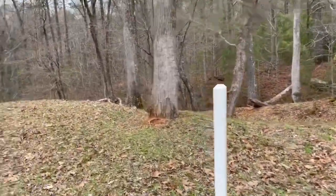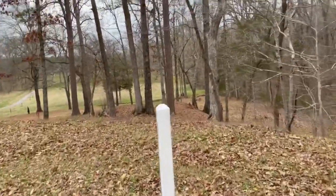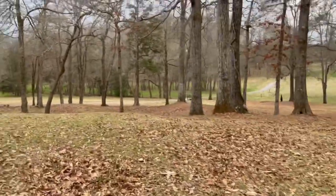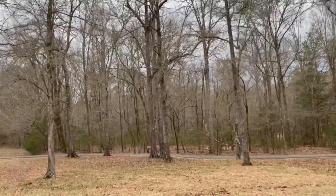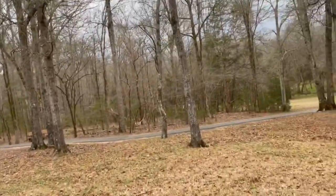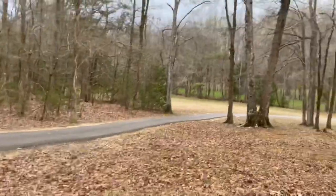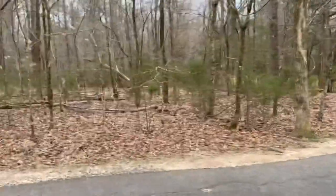Pretty roomy. Some real historical jailhouses are very small, but this one has some room to it. Let me get back on the path again. Head down. This is a loop to go back to the visitor center. Yeah, I'm getting close to the visitor center. Give me a minute. Back on the path again.